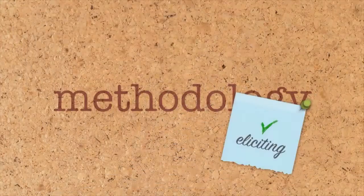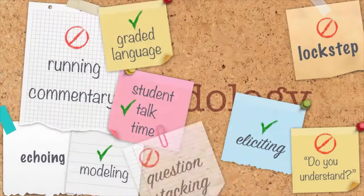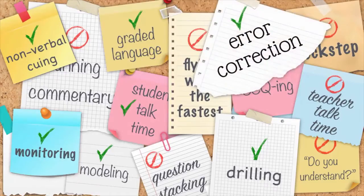Giving them context is essential. It's what allows the students to use the language naturally. Plus, it encourages them to have fun. This is only a fraction of all the methodology you'll learn at the Language House, and there are few places in the world that offer the level of training that we do.